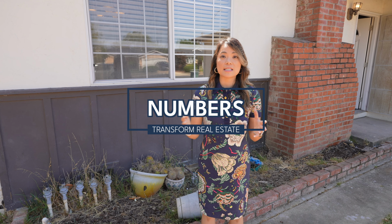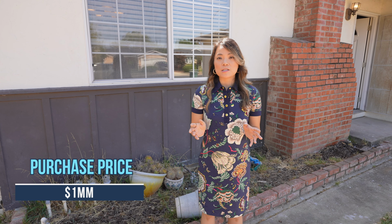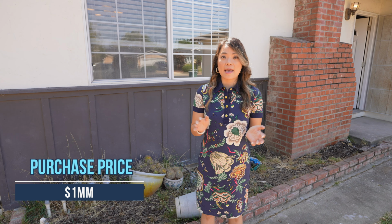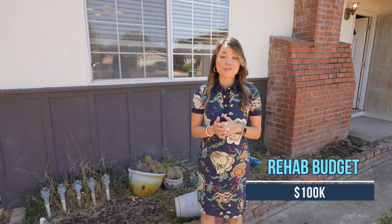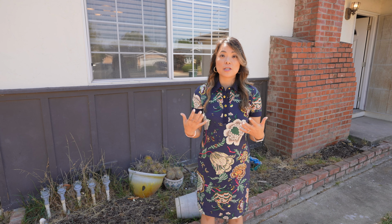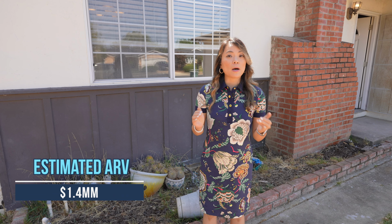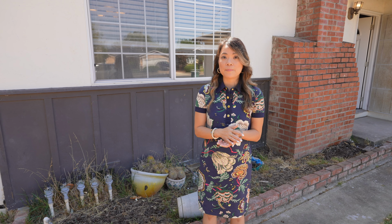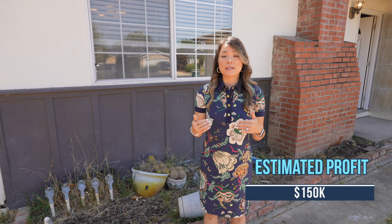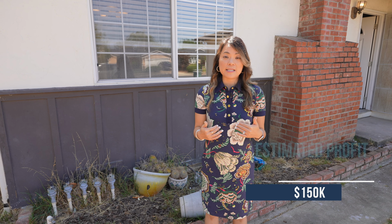Now you've seen this entire fixer-upper, let's talk about the numbers. I purchased this home for around $1 million and we plan to put in about $100,000 into the renovation because the renovation is actually pretty straightforward. The after repair value is about $1.4 million and the house will look completely different. The estimated profit is around $150,000, so it's a pretty good deal.